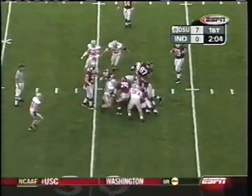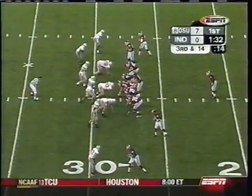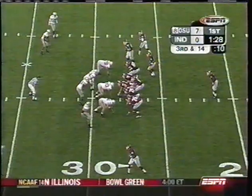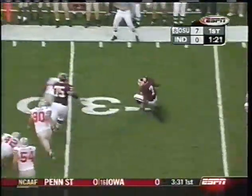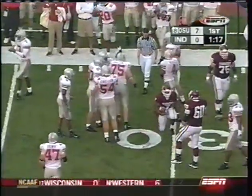Run is to Green Ellis. He's brought down just shy of the 30-yard line. Sets up a 3rd and 14. Really difficult right here. Again, you're going to see the bunch formation. And look for the crossing route. Lavecchio back. They set up the screen. Green Ellis juggled it and is brought down shy of the 1st down.